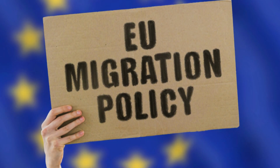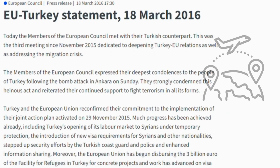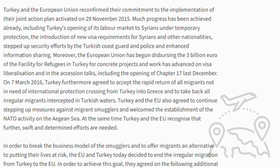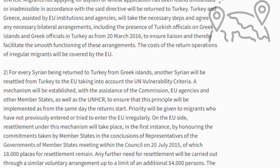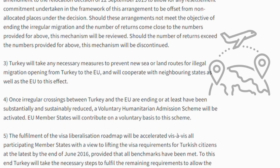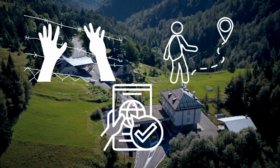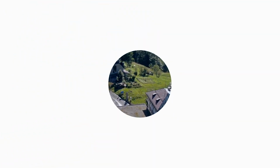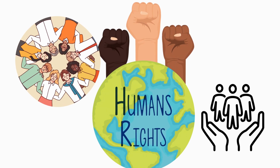The European Union's migration policies aim to manage and regulate the movement of people across its member states in a humane and orderly manner. For example, during the 2015 to 2016 migration crisis, the European Union implemented the European Union-Turkey Statement, with Turkey agreeing to take back migrants crossing into Greece in exchange for financial incentives. These policies address various aspects of migration, including asylum, border control, and legal pathways for migration. The EU's approach to migration is guided by principles of solidarity, responsibility sharing, and respect for human rights.